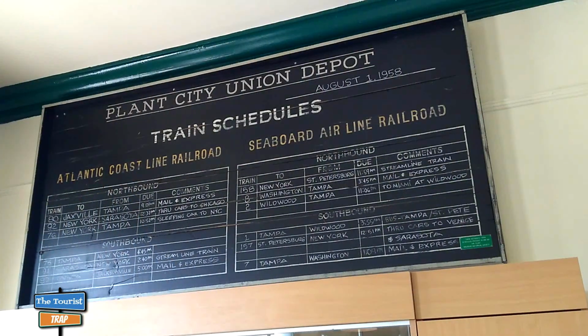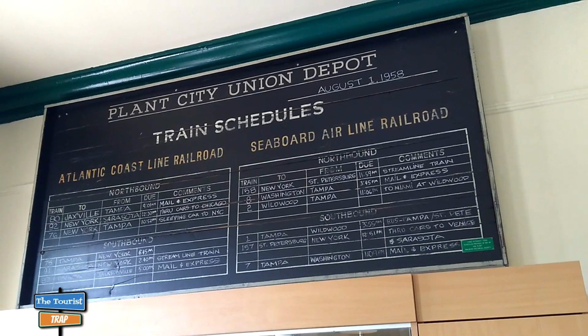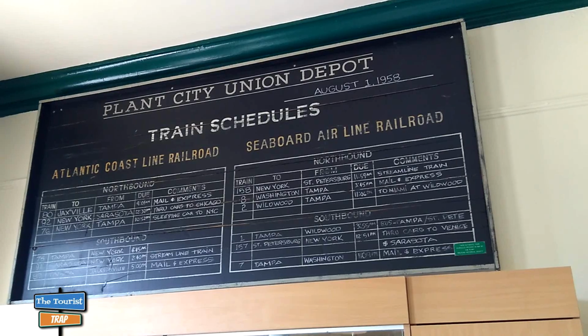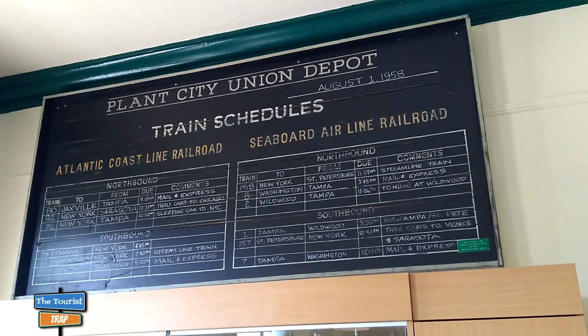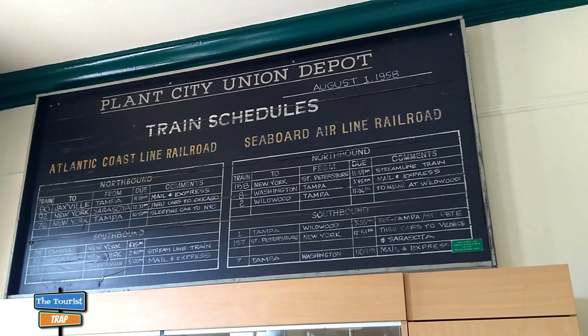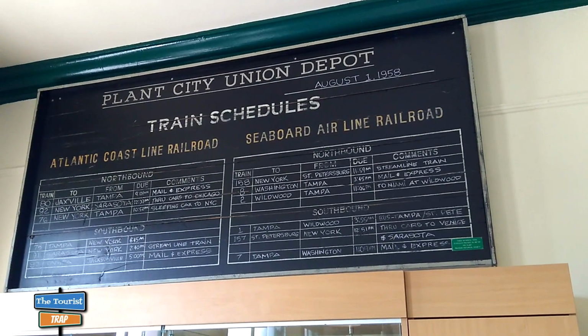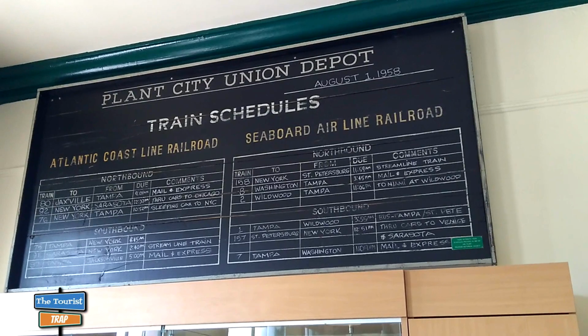Pretty cool. They have a very old sign here for Plant City Union Depot for the train schedules for the two train lines that came through here back in the day, which was the Atlantic Coastline Railroad and the Seaboard Air Railroad, and pretty much intact from the way it used to look.